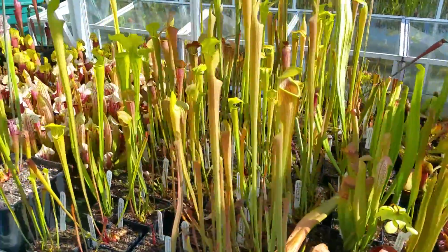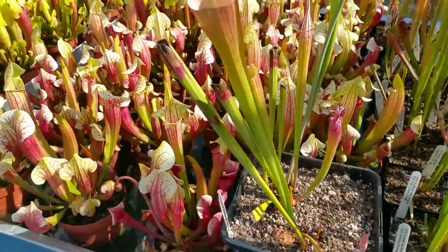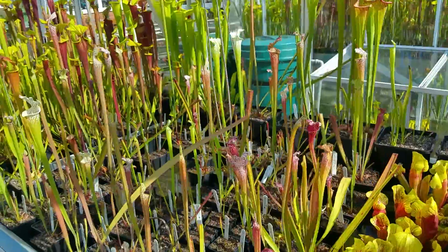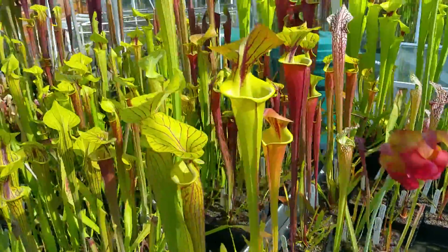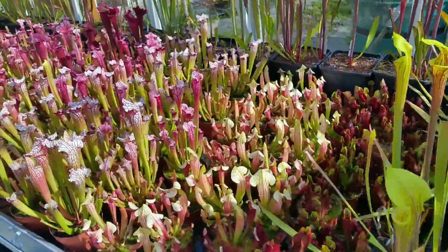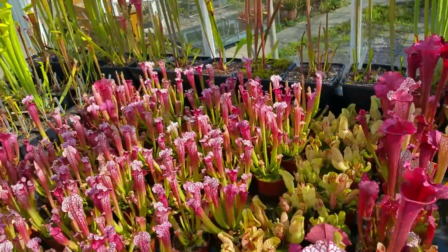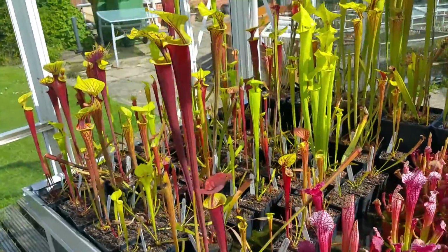Some minors and alatas. I'm doing one cross with my L18, that's why this one is here. There's still a few leucophyllas left, and then the flavas, there's quite an assortment. Some more bought-in plants ready for the 2 flower shows and 5 garden club talks I've got, and there's still a few flavas left.